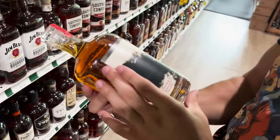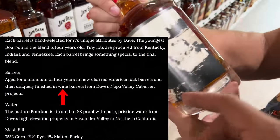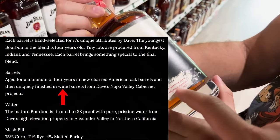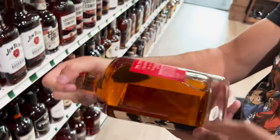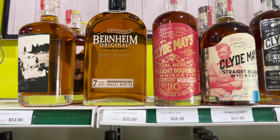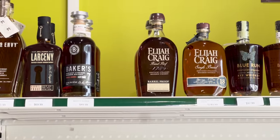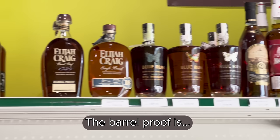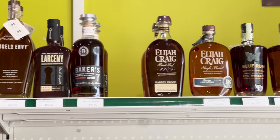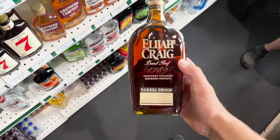What are you looking at? Is that Burning Chair? Burning Chair, I've never seen that before. Yeah, it's aged in wine barrels, or some of them are. That one is, it says it on there somewhere. But I've tried a lot of their stuff, and it's really sweet, but it's good. Clyde May's 110 for $58. The barrel proof, please. The barrel proof is $84.99. Okay, and which number is it? C922, Elijah Craig barrel proof.